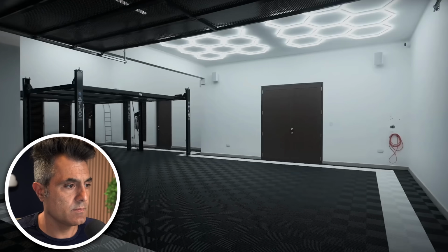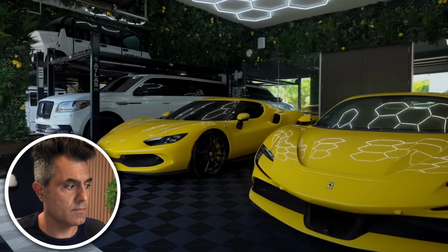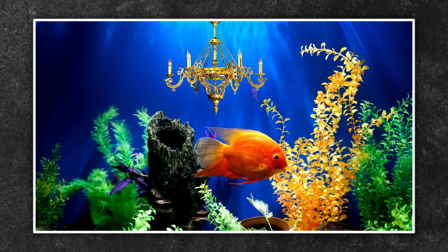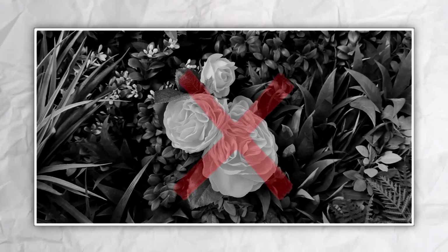Let's start off with the car collection. We redid this whole entire garage, and also we are the first ones to do the garden walls. Okay, I mean, you could be the first person who puts a chandelier in a fish tank. It's not necessarily, you know, the right move. I consider garage to be, you know, more of a masculine place. I like to see cleaner cut, minimalistic design, make the car stand out. You want the cars to be the showpieces, not the walls of the garage.